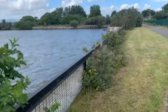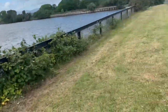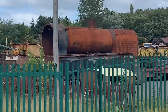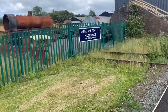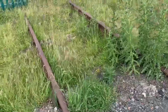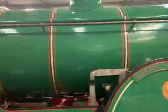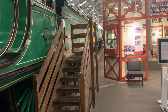Just in Bo'ness Harbor. Right there is the harbor. You can see there's a boiler off of a locomotive. Here's a section of track that doesn't go very far. It goes to that gate right there. Just here in the museum. The Museum of Scottish Transportation.